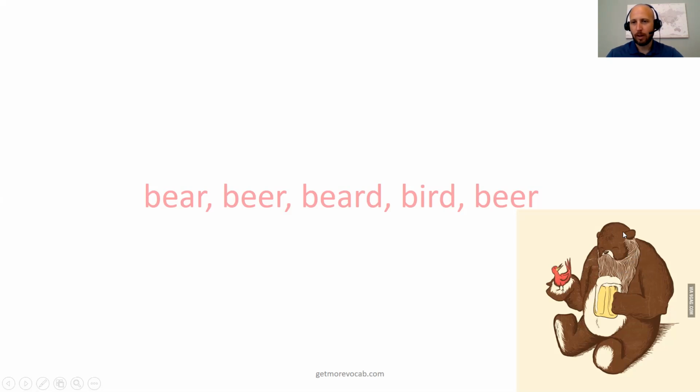So real quick, this picture, if I had to describe it, I would say this is a bear with a beard drinking beer with a bird. A bear with a beard drinking beer with a bird. Bird with a bear who has a beard who's drinking beer. So yeah, if you can say this 5 times fast, you can go ahead and teach English. One more time. Bear with a beard drinking beer with a bird.